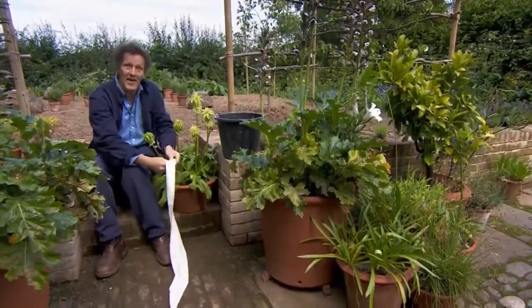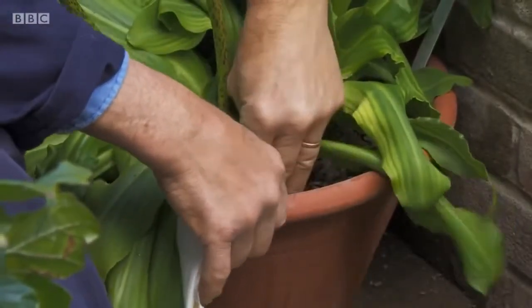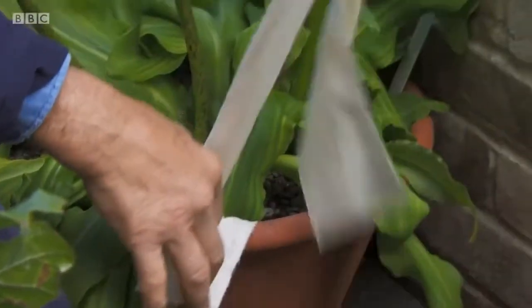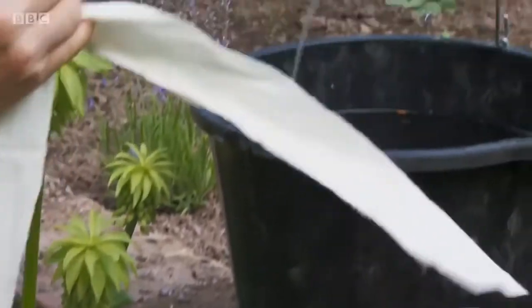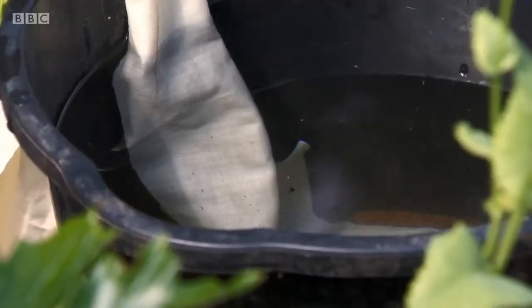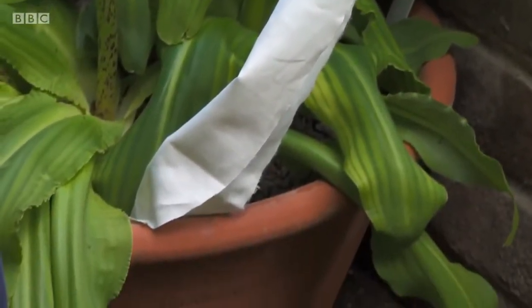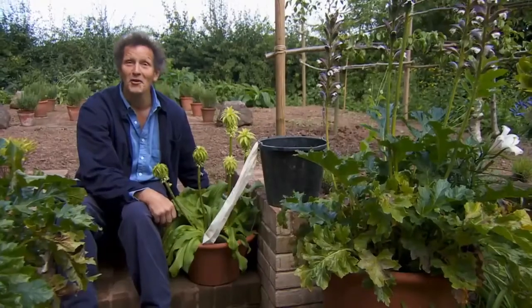So bury one end in the soil, and it is important to bury it rather than just place it on there, and then put this in the water. The theory being is that this will become saturated and flow down, and as it dries out, it'll draw more water down. I'm told it works very well.